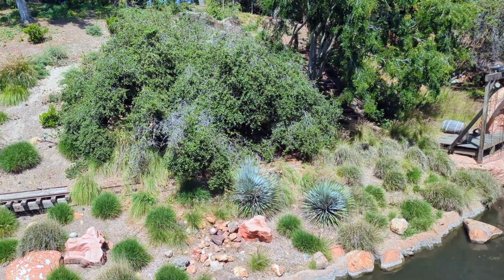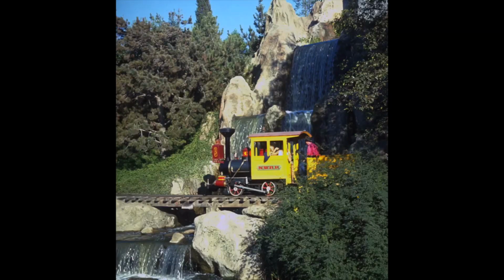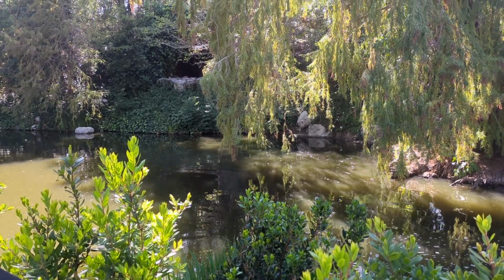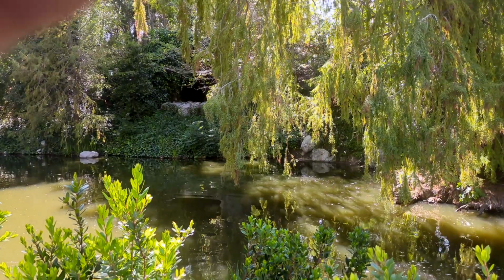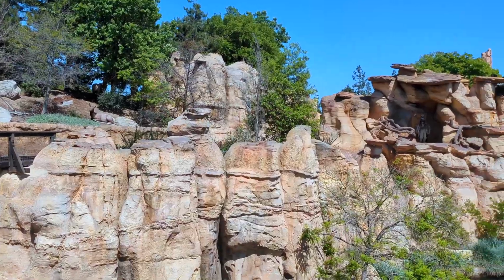But the attraction itself would wind through some of the Rivers of America. You can see here, this is that track as part of that attraction. So there it is in full use, and then in modern day it's gone. There's also this tunnel that you can see in Frontierland, again across from Big Thunder, and this tunnel actually is part of that attraction as well.